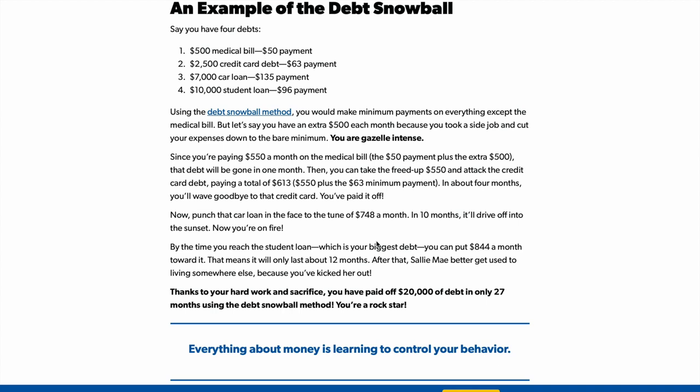If you read the whole paragraph here, he gives a very detailed example of how quickly you can knock that out by using the debt snowball method. And once again, that's how you do it.